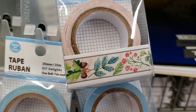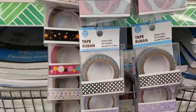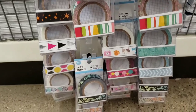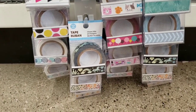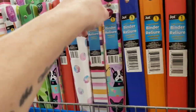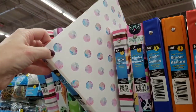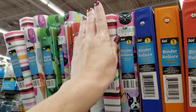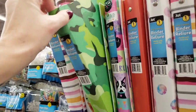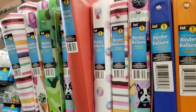They have a lot of new deco tape, so I'm going to scan through those for you really quick. Always be sure you check those little plastic strips because you never know what's going to be hanging off of those. Look at these little binders. These are cute, and look, it had Ruby on it. Ooh, those are pretty. And striped ones, and ice cream cone ones, and a camouflage one, and a funky monkey.